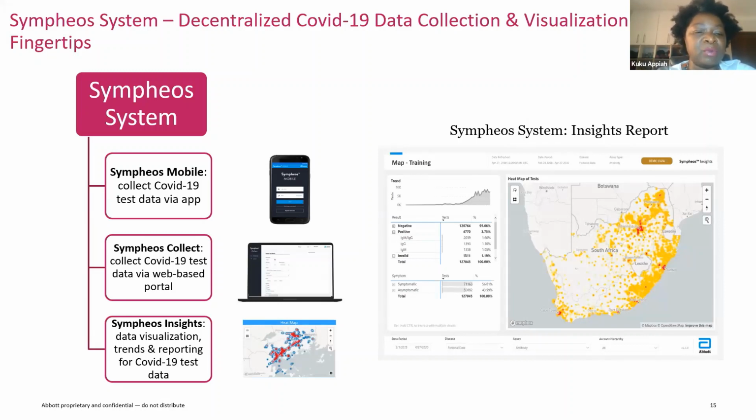As I mentioned, it involves the mobile app, which is currently available for any Android smartphone, the Sympheos Collect, which collects COVID-19 test data via a web-based portal, and then the Sympheos Insights, which provides very useful data visualization, trends, and reporting for COVID-19 test data. Other test results can be layered into this Sympheos system, not just the Panbio COVID-19 antigen test results. This shows an example of how the Sympheos system would be able to highlight the specific hotspots and other areas where community transmission is occurring.